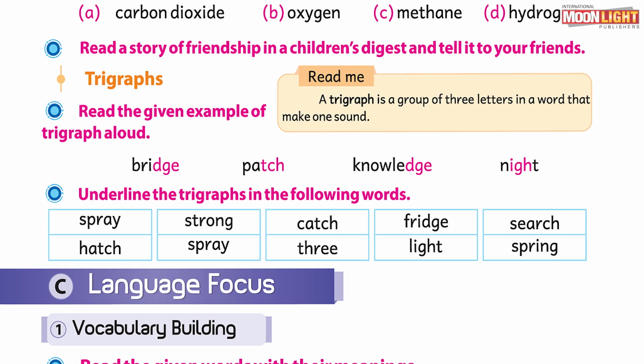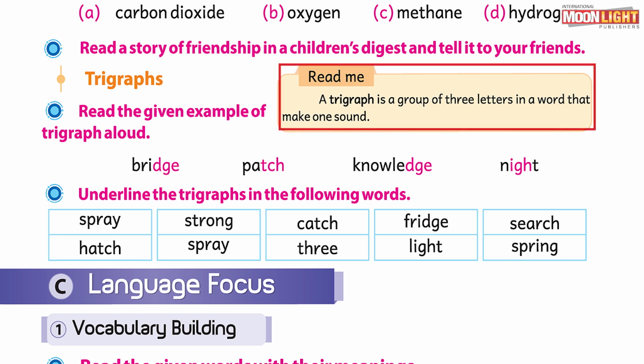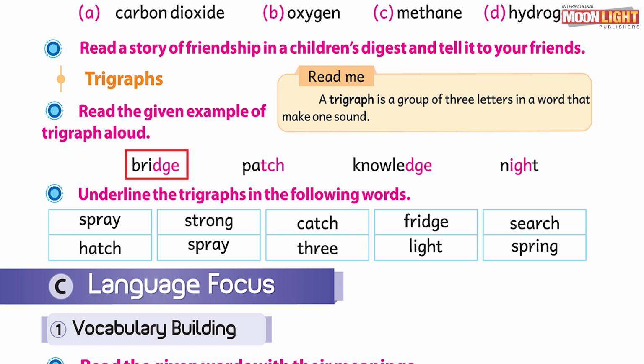In unit number 1, we talked about digraph. We have come to know digraph is the group of 2 consonant letters that make a different sound. In the same way, trigraph is the group of 3 letters that give a different sound. Like in the word bridge, DGE is a trigraph. Patch, TCH is a trigraph. Knowledge, DGE is the trigraph. Night, GHT is the trigraph.